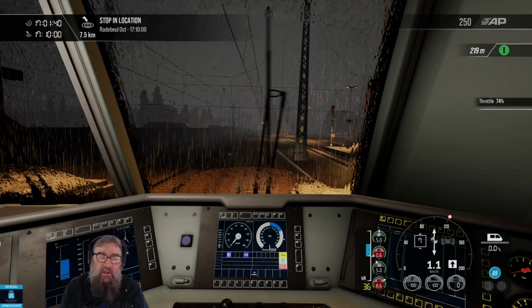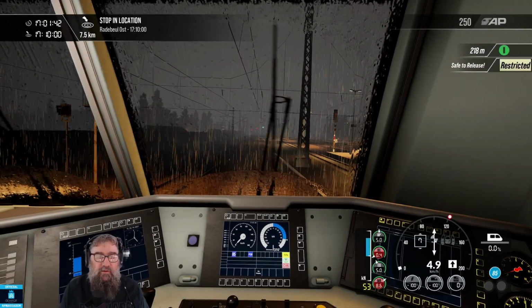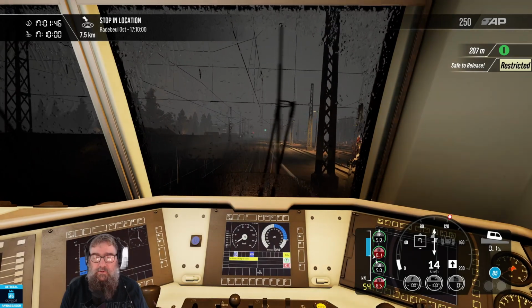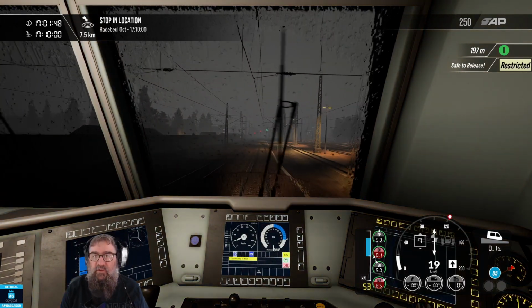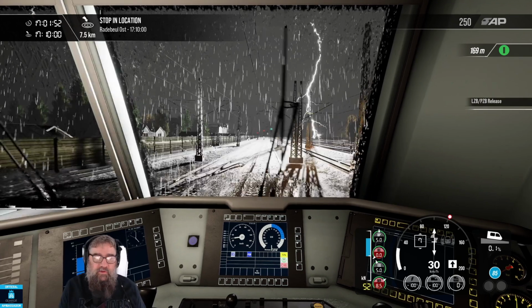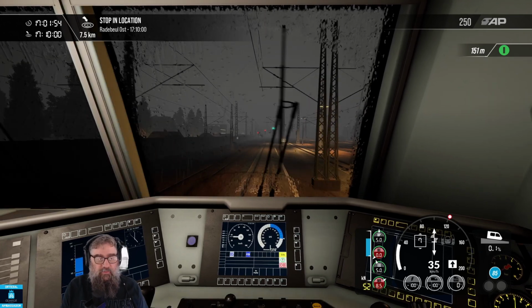Viewers, we're here on Naverka Dresden playing the Python predicament to show off the new PZB helper. You can see up in the top right on the HUD it says safe to release because we have a green signal ahead, so we can release from monitoring.